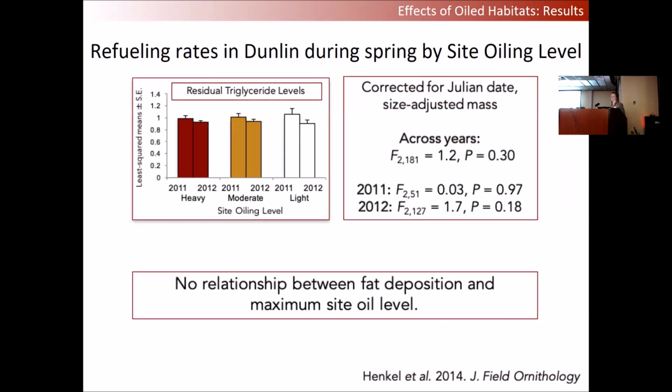Similarly, looking at the refueling rates, we did not see a relationship between fat deposition or plasma metabolites and maximum site oil level. Again, though, we saw slightly higher triglyceride levels at the control site versus the heavy site, but again, also not statistically significant.